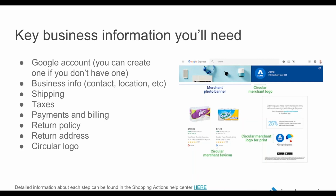The other ones are nice to haves, and we definitely recommend them because they, of course, give your storefront a more prominent feel, and a more premium feel that fits more in line with your business. So we definitely recommend those additional image assets as well.